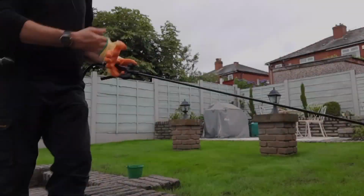A lawn's able to retain a bit more moisture when you put a wetting agent down, meaning that it can cope. It can be a bit more resilient to drought than lawns that haven't had wetting agent applied as well. So that's why we're putting it down. Give this a good start, and away we go. I'm going to put that down now.